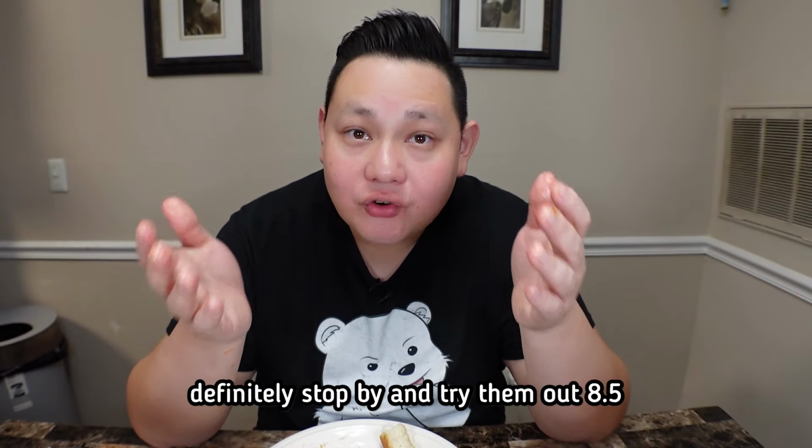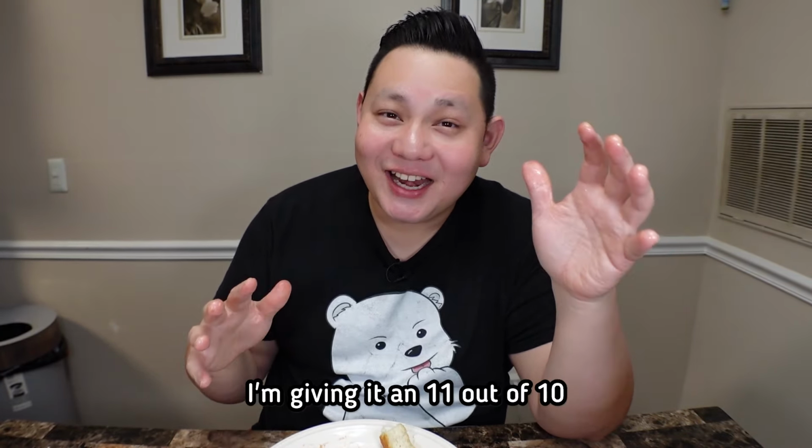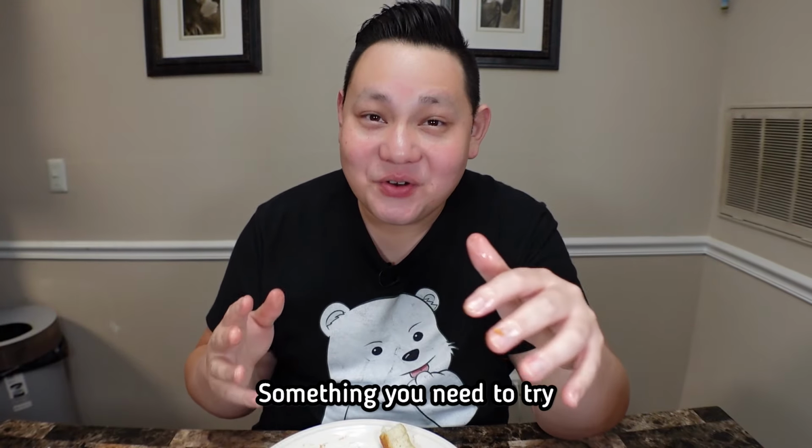Definitely stop by and try them out. 8.5 for Pollo Campero. And this whole full spread I got, crazy feast, I'm giving it an 11 out of 10. Something you need to try.